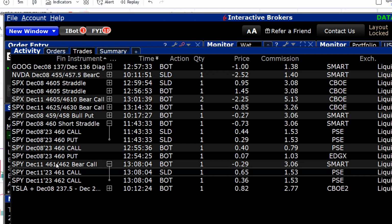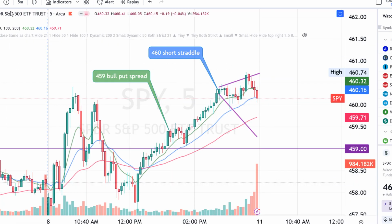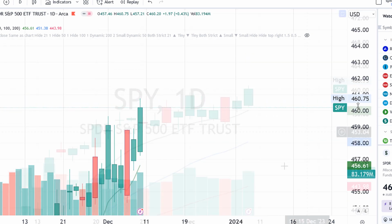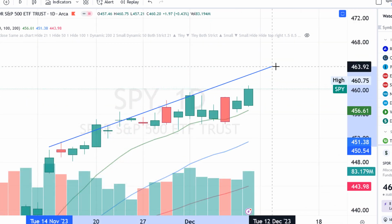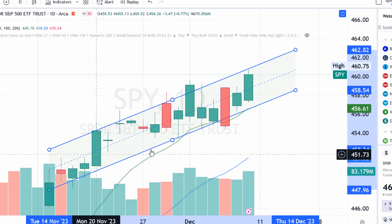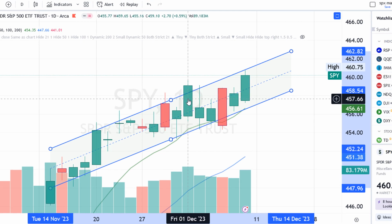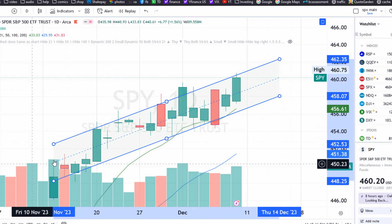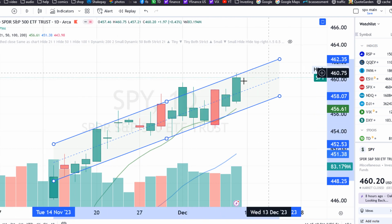And then, of course, the last trade I put in is expiring on Monday of next week, which is a 461 bear call spread, selling the 461 call and buying the 462 call. The reason I did this is because if we look at the daily chart, we can see the price action has been going up in this channel, and the price seems to stay within the upper bounds of this channel, at least the candle bodies, except for this one day on December 1st. But every other day, the bodies of the candles seem to be basically within this upward bull channel.